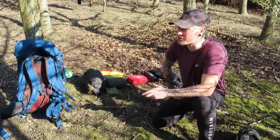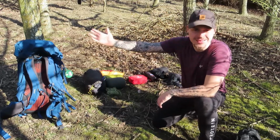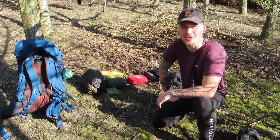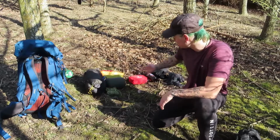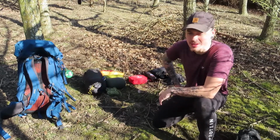Okay guys, I found what I would call a pretty bad camping spot because, yeah, the trees are very close to each other, so I can't hang up my hammock. But all of that doesn't matter because we're not going camping right now. I'm here to show you all of the stuff that I take with me on adventures and camping trips.